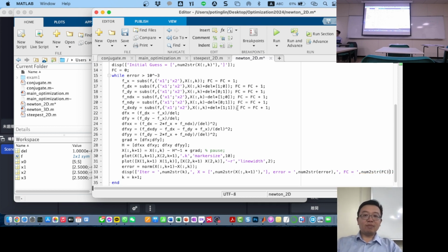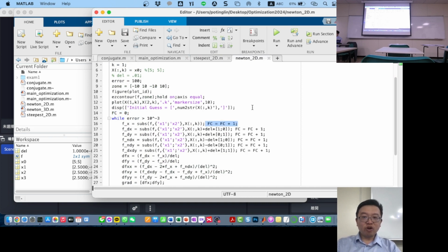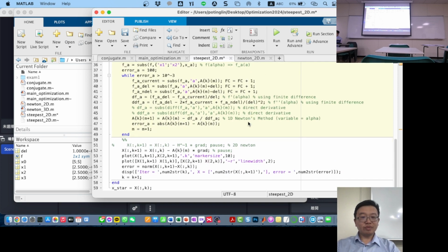I'm going to do the same for steepest descent. So function call equals 0 at the beginning. Then I add a line, function call plus 1, every time I substitute. Here, here, here. For the line search, you also substitute into the function, don't you? Yes, you do. You evaluate the function several times. That's every time you do it.